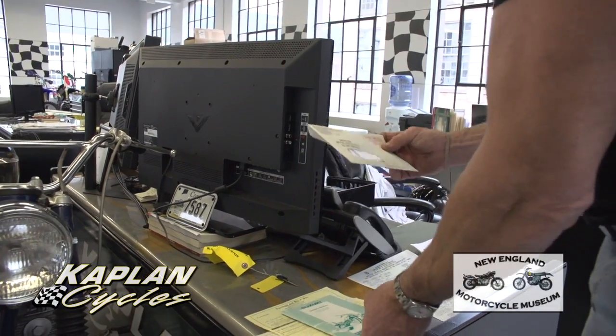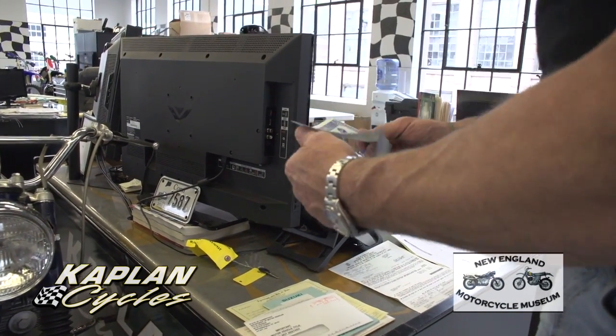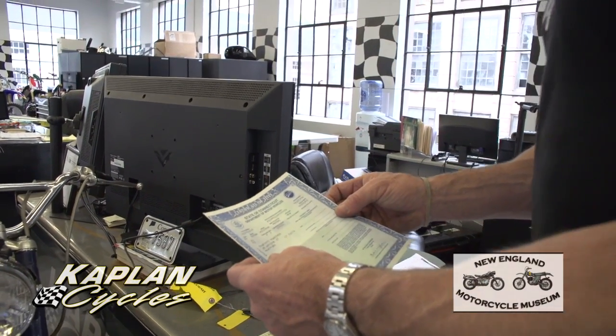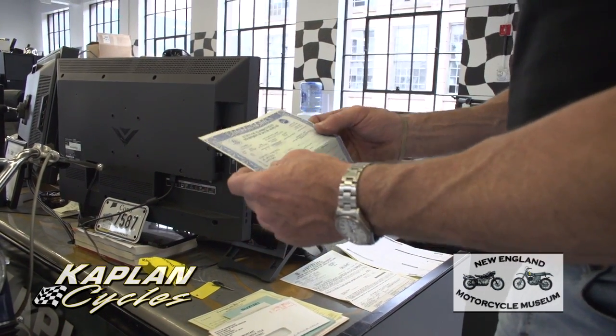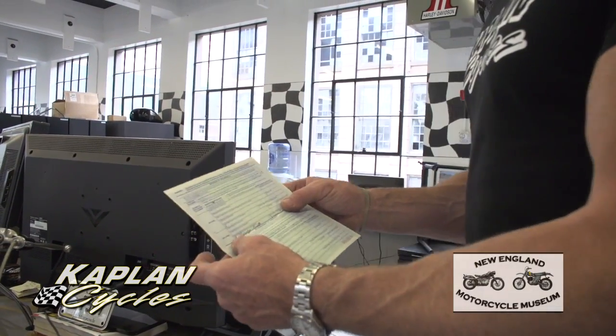I also have the original title of this motorcycle, in the original envelope, made out to Mr. Vincenzo Crusetti in Bristol, Connecticut, where I purchased the motorcycle from him. And he bought this bike brand new, 1994 Suzuki. The only signed it over right here.